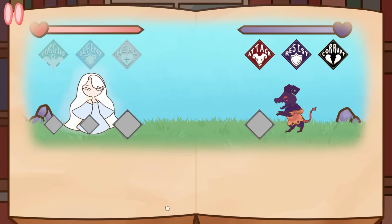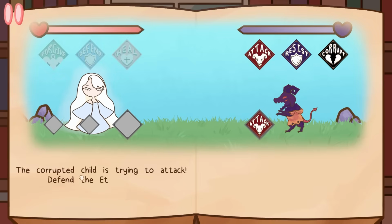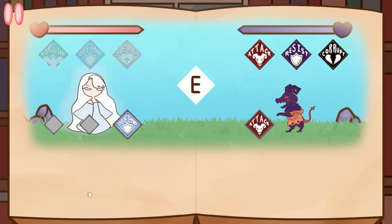Grrr. Oh my god, we gotta attack. The corrupt child is trying to attack. Defend the ethereal lady, okay. Hit defend, press E to instantly, I couldn't read that in time.